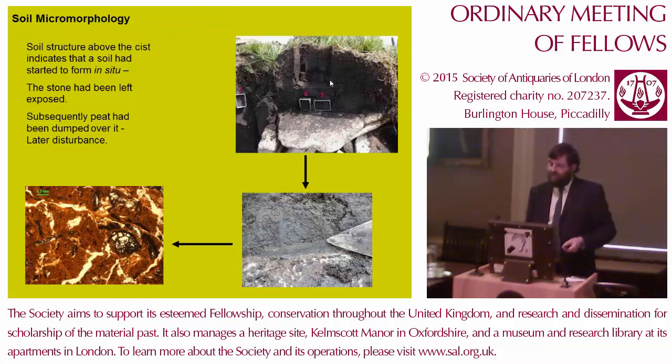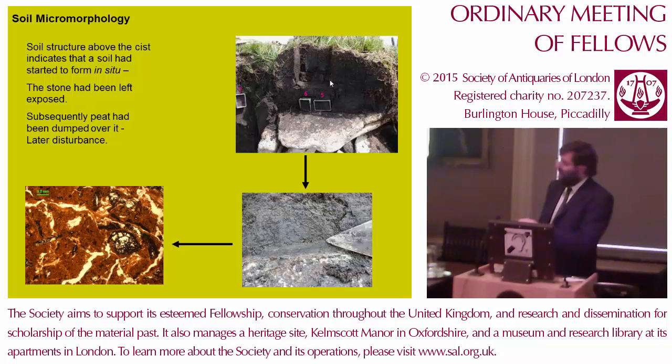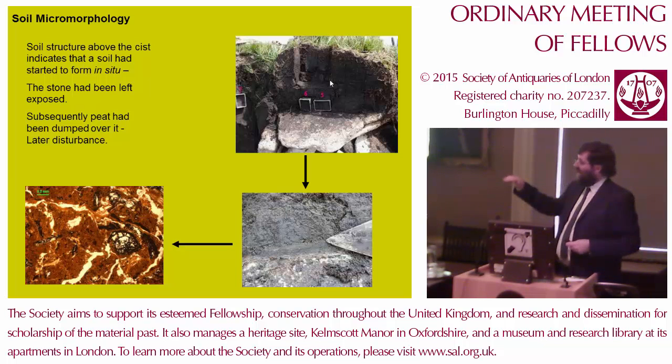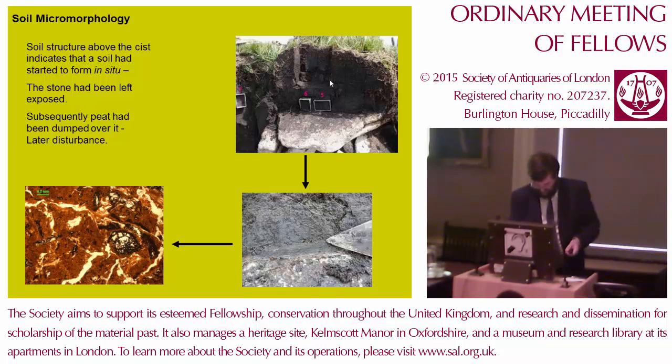The soil micromorphology was very useful for a second reason. You can see these tins here where they've taken the samples. If you look on this lower slide, you'll see there's a dark band. That isn't peat, that's actually a soil development. And this means that the capstone of the Cist had been left clear of the peat mound, long enough at least for a soil layer to start growing upon it. So this seems to have been left as an exposed stone in the landscape, so it would have been visible after the Cist was completed.